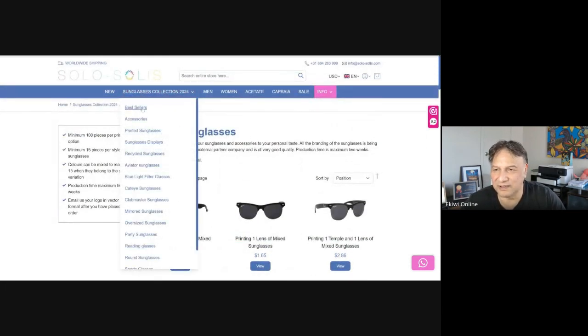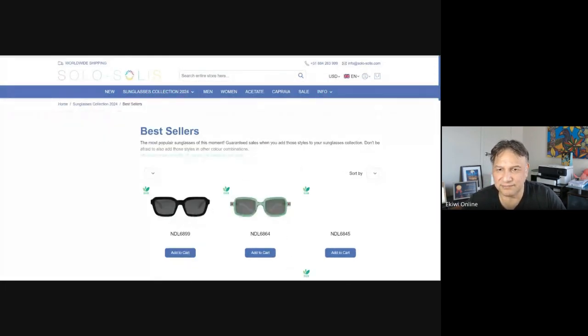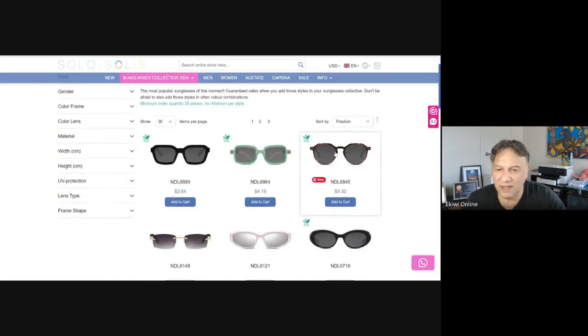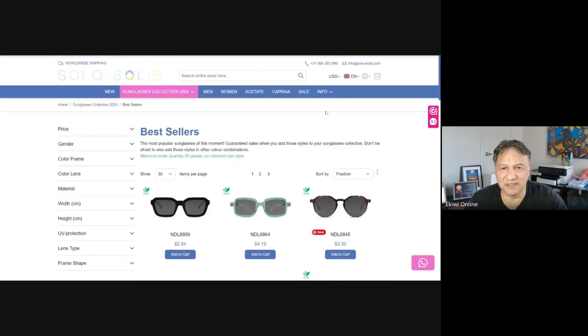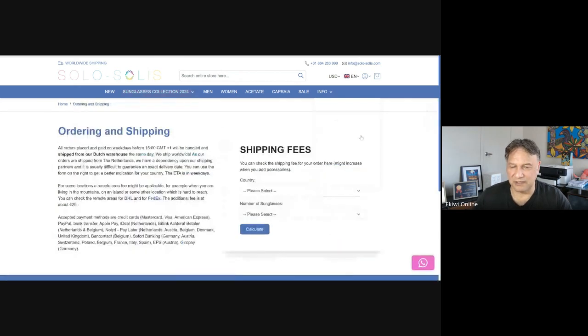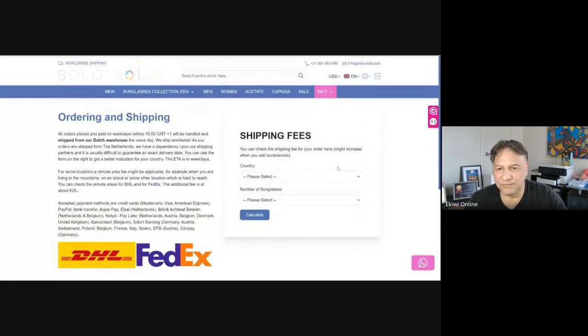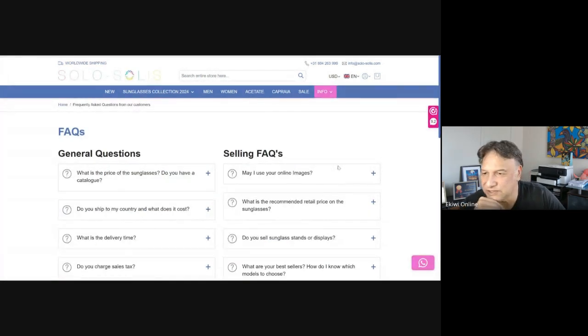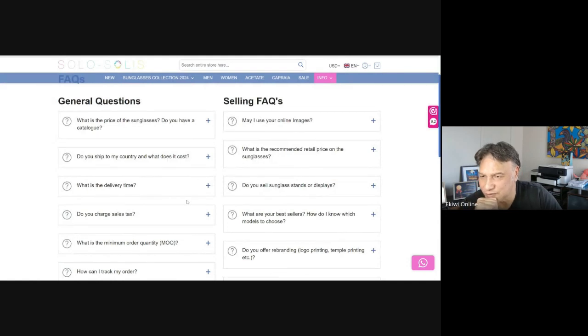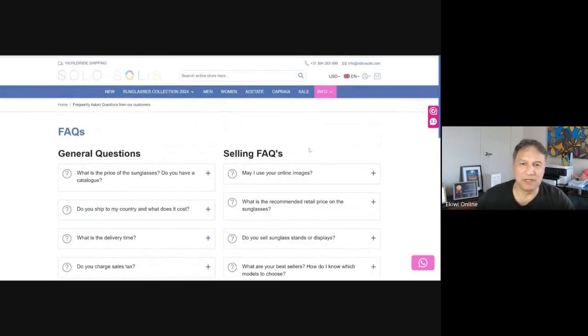But if you want to have a look at what the glasses are, we'll just go to bestsellers. So you can add that on. But like I said, the prices are not too bad, $3 something. And then you've got wholesale prices as well. And if you're looking at doing branded stuff, then you can do that as well. Everything's all in here anyway. You can see frequently asked questions. Yeah, it's all there anyway.